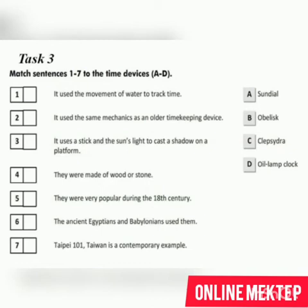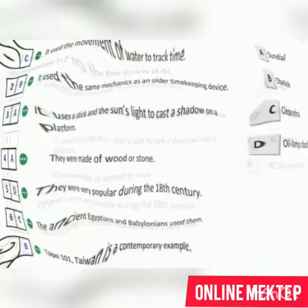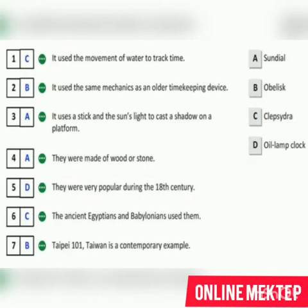Task 3. Match sentences 1 to 7 to the time devices. Let's check your answers. First is C, second is B, third is E, fourth is A, fifth is D, sixth is C, seventh is B.